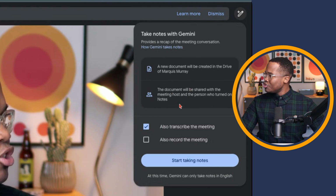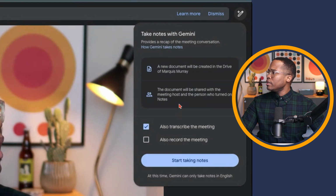The document will be shared with the meeting host and the person who turned on notes. Okay, so I turned it on, and then the host will get the meeting. In Fellow, you can choose if you want the recap to go to everyone who attended. That includes your guests or your team members, but let's just see.